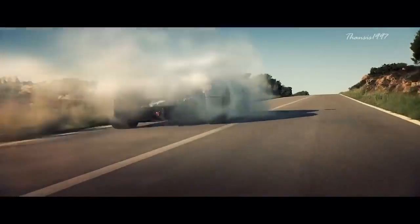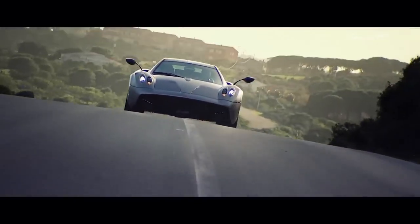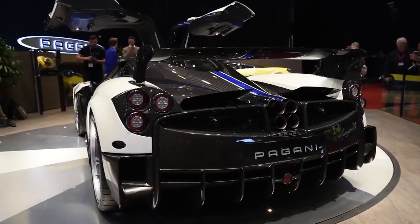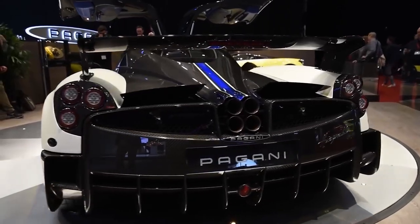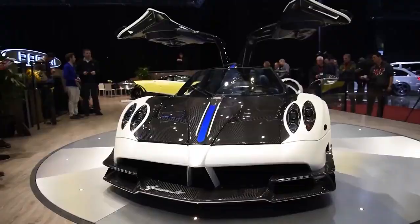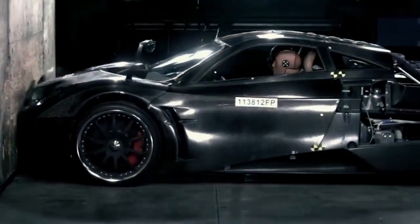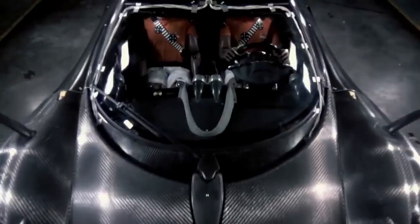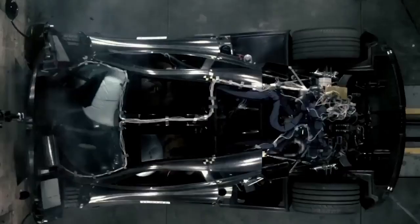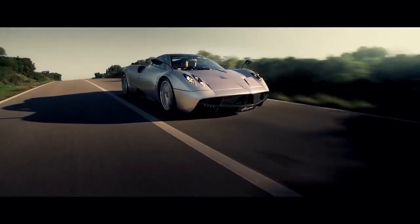Pagani actually crashed its Huayra prototype in a real-world test drive, albeit unintentionally, near Falterbach in Germany. The company claimed that the central monocoque of the Huayra performed extremely well, that the driver and passenger were left uninjured in the incident. In a crash test video clip that circulates online, Pagani Huayra's structure is shown to withstand a frontal impact at a strength that would otherwise shatter a standard carbon fiber part.